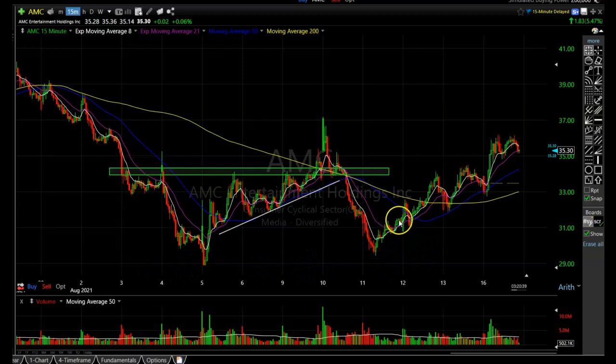But then all of a sudden it just starts grinding higher again. You know, it finds resistance at this area again. It hits it a couple of times and finally pushes through it. As of right now, it is holding above it at $35.29. Will it hold above it? That is anybody's guess, and in this type of market, I have no idea. Hopefully this thing can continue to hold above this level.